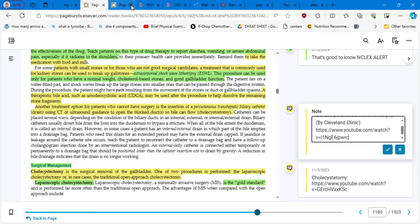Excellent. So you have an idea of how this test is done. So a therapeutic bile acid such as ursodeoxycholic acid may be used after the procedure to help dissolve the remaining stone fragments.